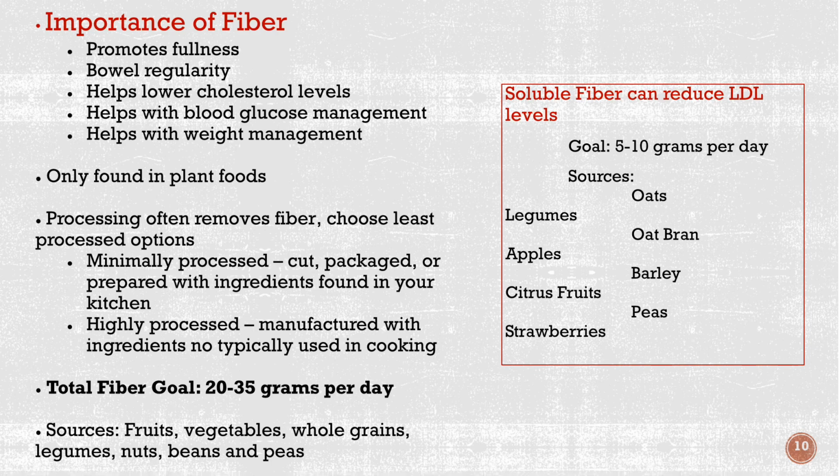Now, when we look at a nutrition label, we just see fiber listed. So we don't really know how much soluble or insoluble fiber is there. There's usually a little bit of both. So I have listed a few foods that are high in soluble fiber, like oats and oat bran, apples, or legumes. For example, 1 serving of oatmeal or oat bran has about 3 to 4 grams of soluble fiber. 1 cup of black beans has 5 grams of soluble fiber and 17 grams of total fiber.